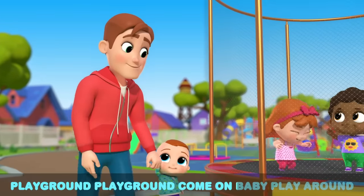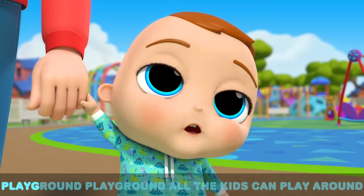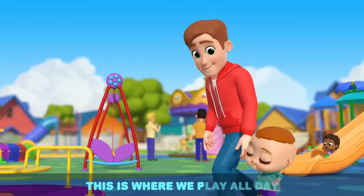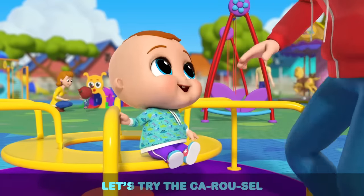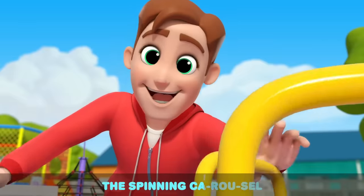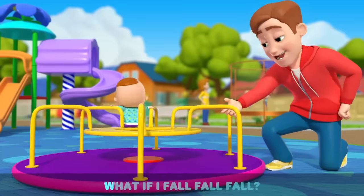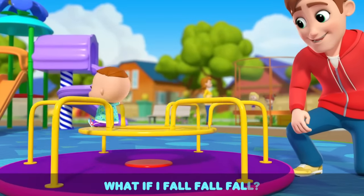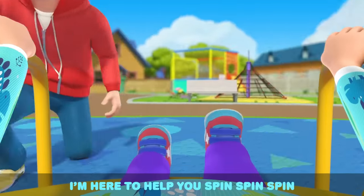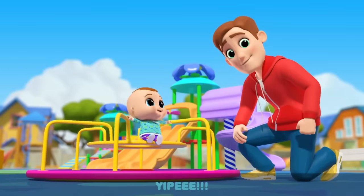Playground, playground, come on baby, play around. This is where we play, play, play. Playground, playground, all the kids can play around. This is where we play all day. Let's try the carousel, the spinning carousel. Here to help you spin, spin, spin. Yes, it's fun to spin, spin, spin. Let's go, kids. Yippee!